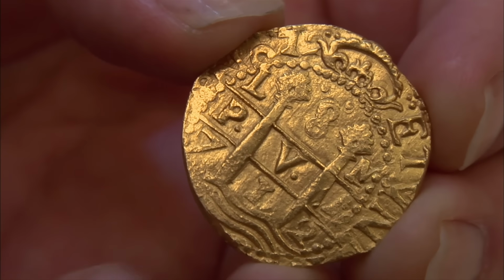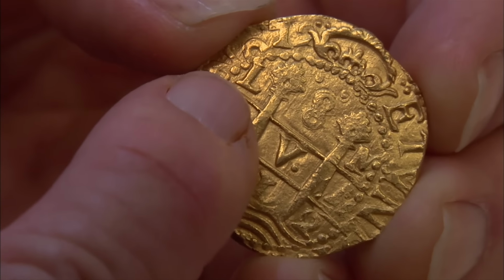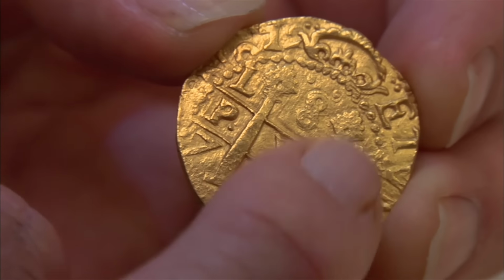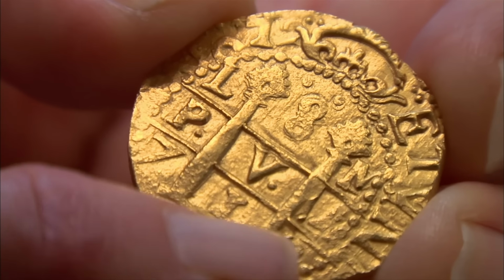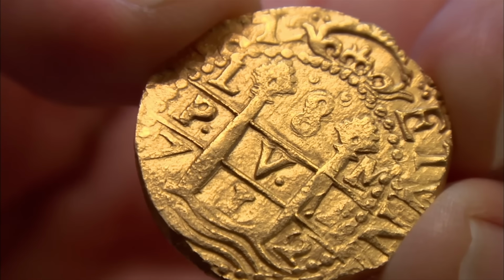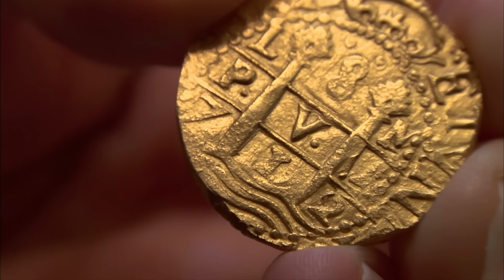That's a Lima 8 escudo. And in this corner, there's an L. That means Lima, Peru Mint. 8 is the denomination, biggest gold coin the Spanish made. The PVS across the center is an abbreviation for the Latin term plus ultra, meaning more beyond these 2 columns, which represent the Pillars of Hercules, which was the Straits of Gibraltar. They used to think you sailed out past there, you'd fall off the edge of the world.